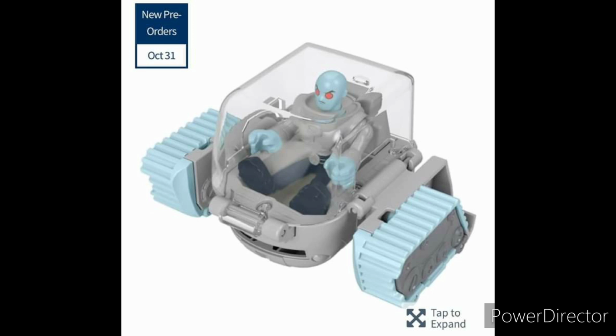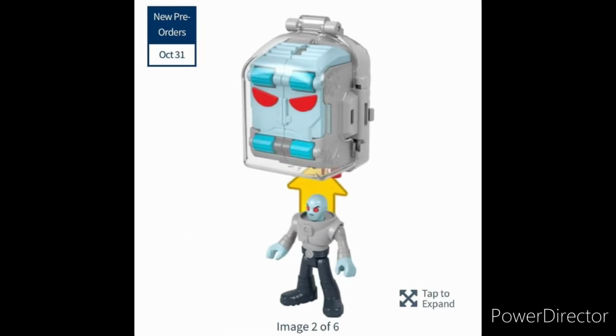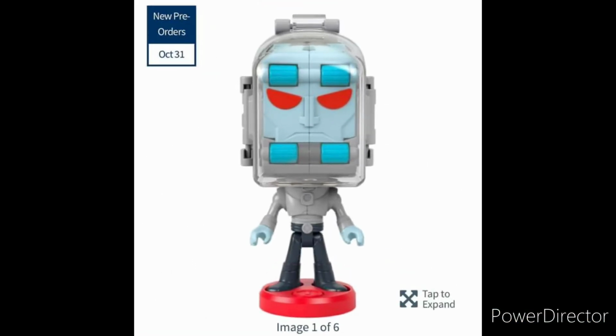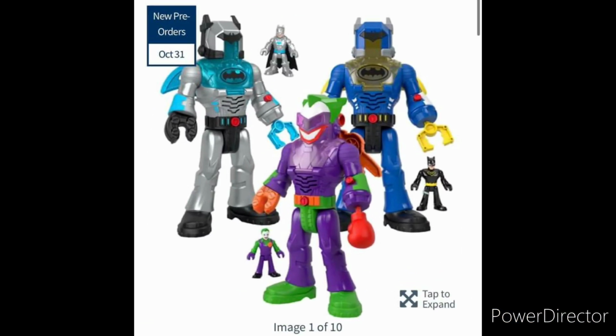There's been some new stuff revealed, so let's go over it. First things first, we're getting a new head shifter in the form of Mr. Freeze. I do not know why we're getting so much Mr. Freeze stuff. It's crazy. The coolest thing about this one is he actually doesn't have a top on his helmet, so you could have this one as like an en-masse version, but the truth is I'm probably not going to pick this one up.